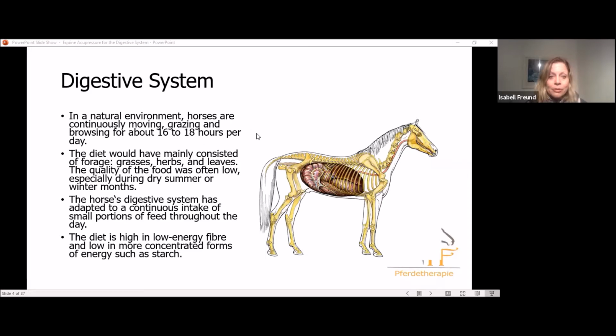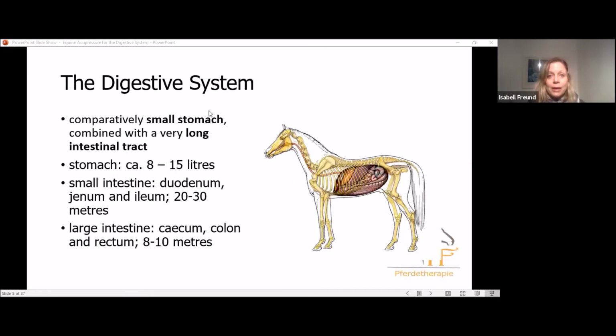And the diet as such would have mainly consisted of forage like grasses, herbs, and leaves, where the quality of the food was often low, especially during dry summers or winter months. And that's how it adapted. So to a continuous intake of small portions of feeds throughout the day, where the diet is high in low energy fiber, but low in more concentrated forms of energy, such as starch. And our goal, just to avoid any issues that are caused by nutrition, should be to replicate as much as possible the way we feed our horses, so that they have access to roughage the major part of the day, if not all day. But we will look at that in a moment a bit more in detail.